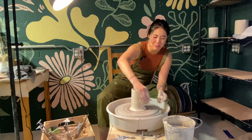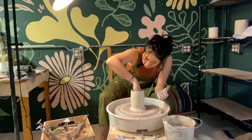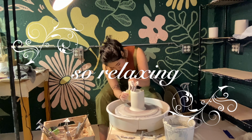I'm kind of impressed by that. Sponging out the water so it doesn't crack. Oh, well, love throwing. It's so relaxing.